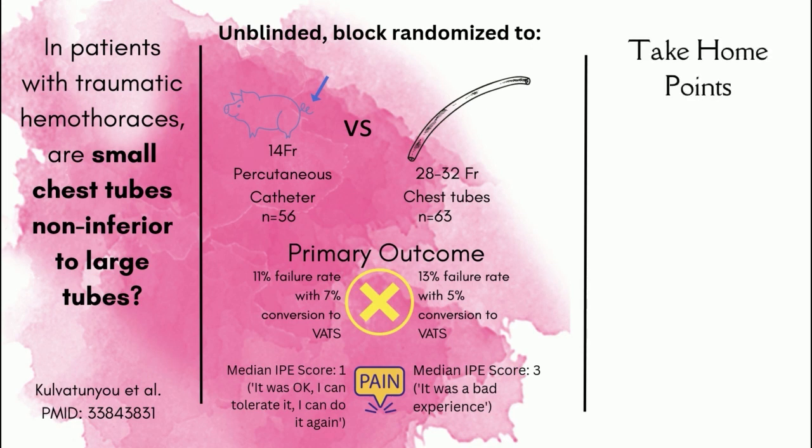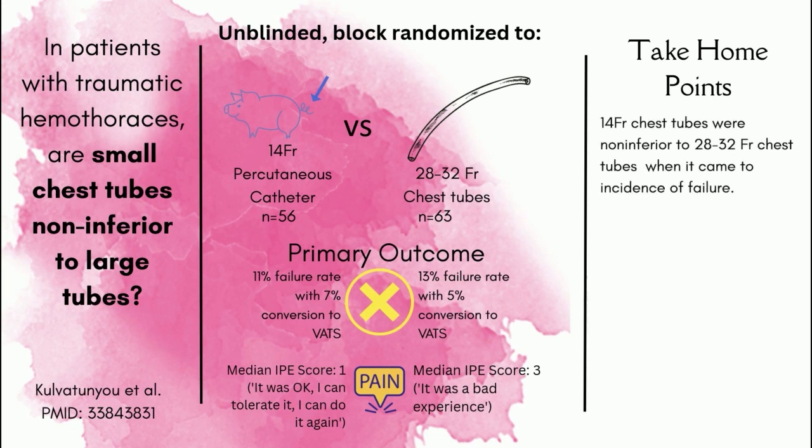So what are the take-home points here? A 14 French chest tube is non-inferior to a 28 to 32 French chest tube when it came to incidence of failure, clotting, anything like that. And smaller chest tubes caused markedly less pain during insertion, which I think is really important. And the best part about it, this paper was written by surgeons, and they recognize that their patients are not feeling very good, and they want to do something differently about it. And if it was up to me, I'd also want a pigtail.